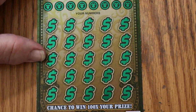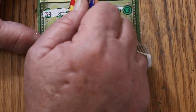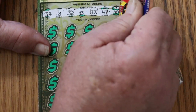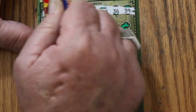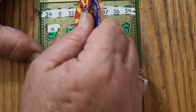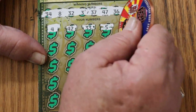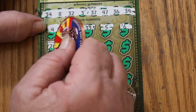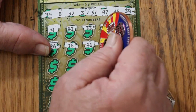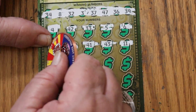Here we go. Final ticket of this session. Ticket 9. Let's see what we can get. 34, 8, 32, 3, 37, 47, 36, and 39. And off we go. 4, 42, 33, number 5, number 6, 26, 16, 41, 43, 11, 20.